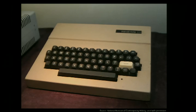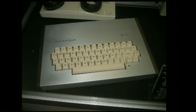Later on, the industry also picked up on Galaksija's success. They started making them on production lines. This is one example of how it looks. This is a bit different one. Many of them ended up in elementary schools, and in fact today it's not even known how many were made.